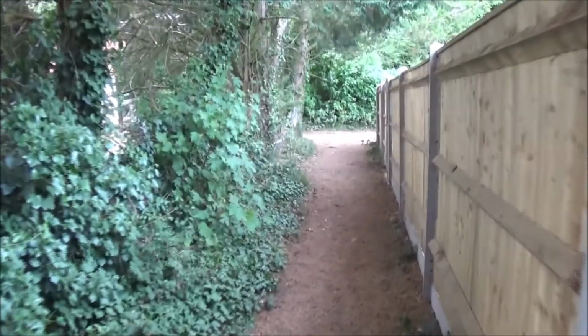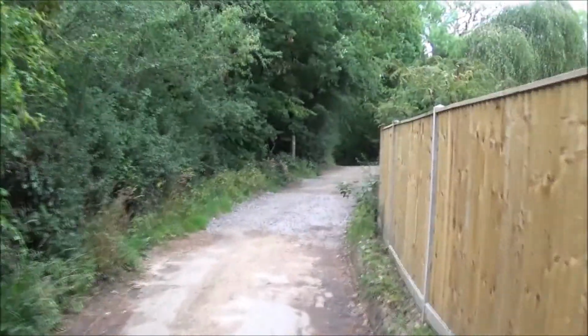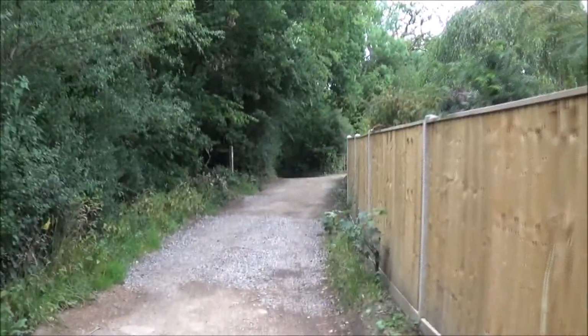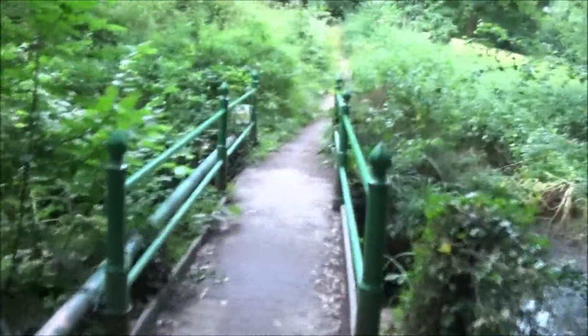And follow the path. So there's the stables for those horses. Anyway, at the end of this path, we turn right. And you can see another finger post there which will point us off to the left. So at the finger post, nice wrought iron gate again, green one this time. And this is going to lead us down this path. So a little tributary of the Hamble again, and we're crossing over this very nice green wrought iron bridge.